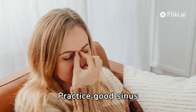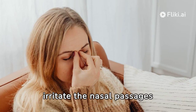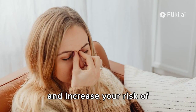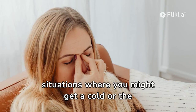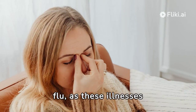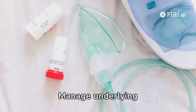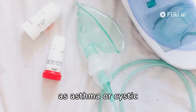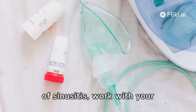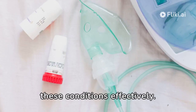Practice good sinus health. Avoid excessive blowing of your nose, as this can irritate the nasal passages and increase your risk of sinusitis. Also, try to avoid situations where you might get a cold or the flu, as these illnesses can increase your risk of developing sinusitis. Manage underlying conditions. If you have conditions such as asthma or cystic fibrosis that can increase your risk of sinusitis, work with your healthcare provider to manage these conditions effectively.